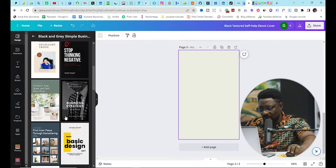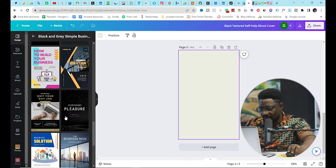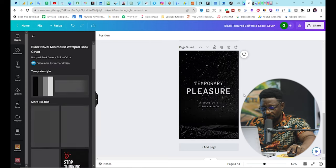And then I'm going to look for something that will allow me to put a lot of text. I just go around. Let me see where I can get a lot of text. Something that would be nice. Okay, I think I like this one. I'm going to copy this.